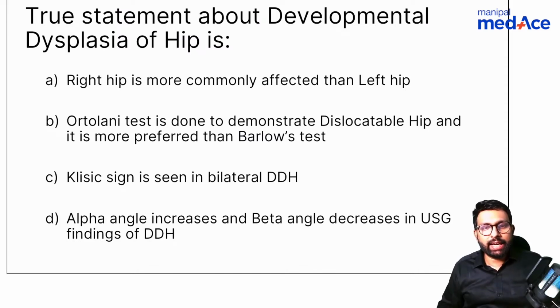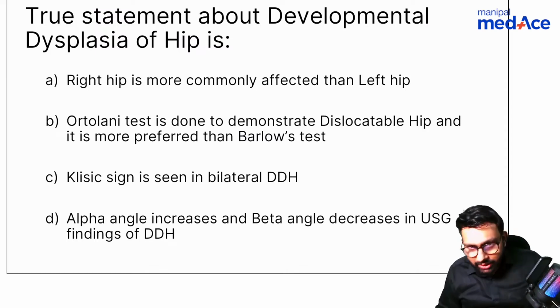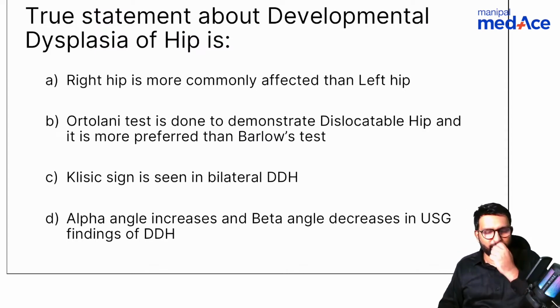The first statement is right hip is more commonly affected than left hip. Second one is Ortolani test is done to demonstrate dislocatable hip, and it is more preferred than Barlow's test. Cliswick sign is seen in bilateral DDH. Last one is alpha angle increases and beta angle decreases in USG findings of DDH. Yes, Sakshi, you are also right. It was B. B was the previous answer.